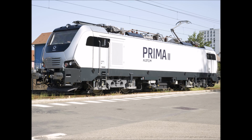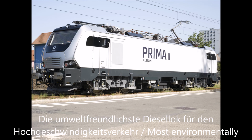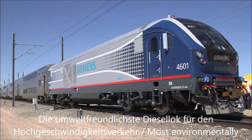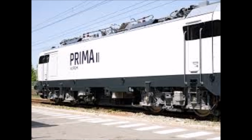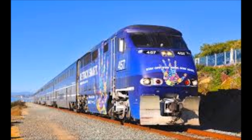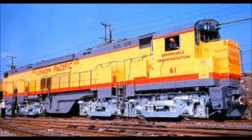Multiple unit operation. Most diesel locomotives are capable of multiple unit operation as a means of increasing horsepower and tractive effort when hauling heavy trains. All North American locomotives, including export models, use a standardized AAR electrical control system interconnected by a 27-pin jumper cable between the units.